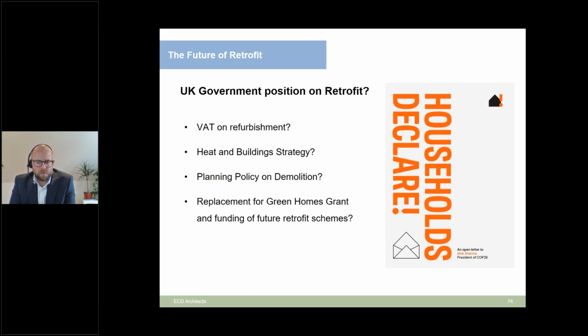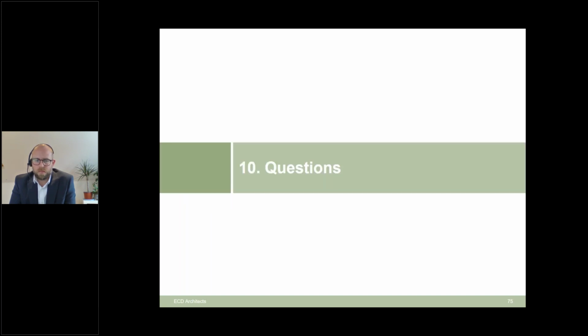And then finally, the future of retrofit, I think, there's a lot at stake at the moment, and there's a lot of questions the government needs to answer, really, which we wish we knew the answers to ourselves, but maybe we can pick that up in the questions at the end. So that's really it from me.